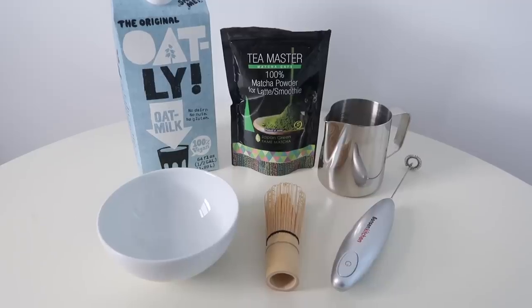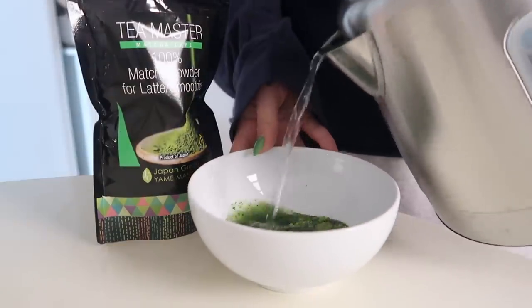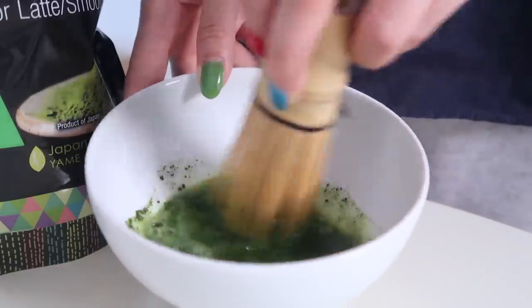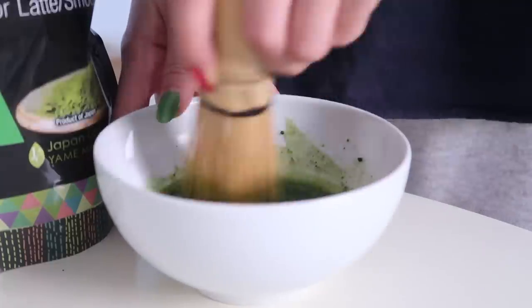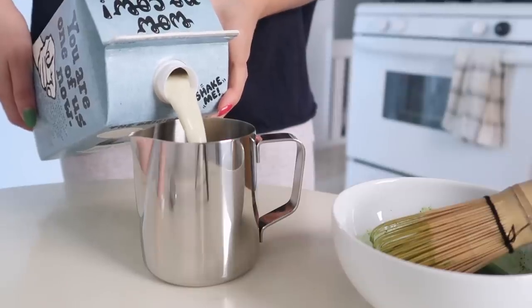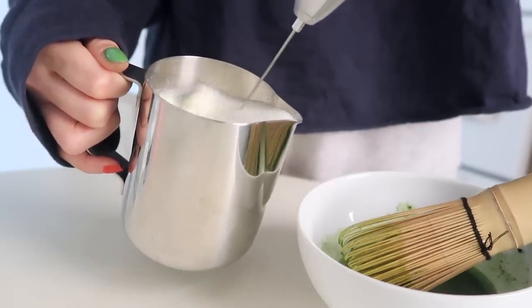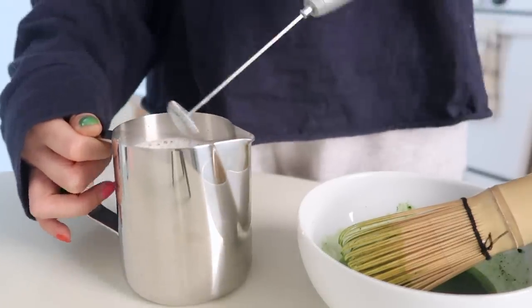You guys know that I love my matcha lattes, but they're like $6 here in New York, so I've been trying to make them more at home. All you need to do is whisk your matcha powder in some boiling water until there are no chunks. Next, add your milk of choice. I like to use either oat or almond milk. And you don't have to do this, but I was just super extra and got a milk frother to thicken up my latte.